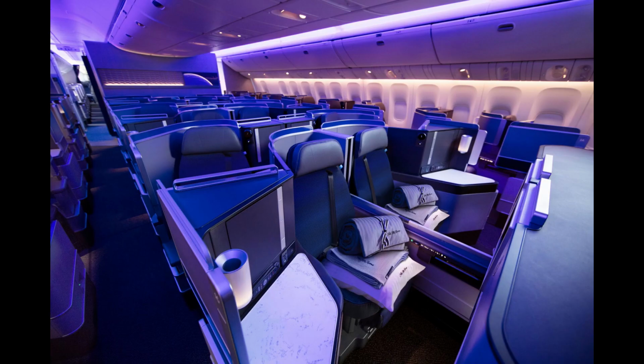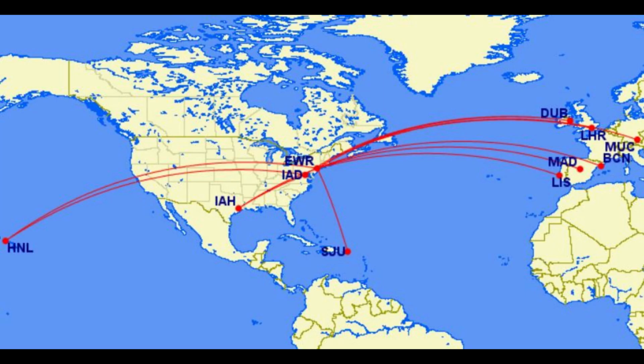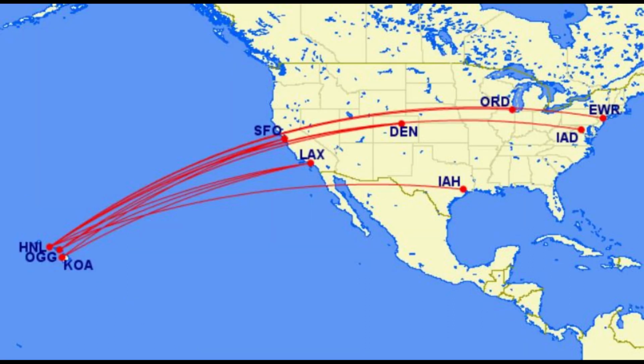Now, I think the Boeing 787-10 will have a mix of different seating configurations to serve a different purpose each. For example, there's the current one with 44 seats in Polaris Business Class, 21 in Premium Plus, and 353 in Economy, which in my opinion could be a perfect capacity upgrade for some of the routes operated by the 767-400, replacing the remaining 9 767-400ERs. But these may also be perfect to fly on some transcontinental flights on the busier routes like Newark and Washington to Los Angeles and San Francisco, as well as longer flights to Hawaii from Houston, Denver, or Chicago.